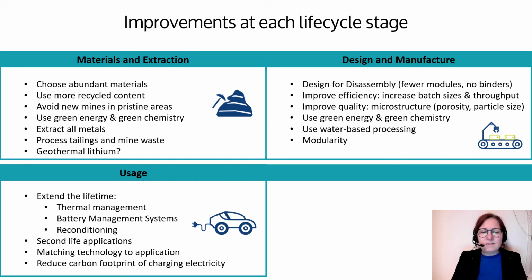At the use phase, if it's possible to extend the lifetime in certain applications, this is good. There are certain engineering solutions you can apply, such as thermal management to control the operating temperature, which then controls many of the degradation mechanisms. Battery management systems can also deploy algorithms which can minimize damage to batteries. It might be possible to recondition battery cells and packs. You can obviously extend the life of any product by putting it out for a second life.